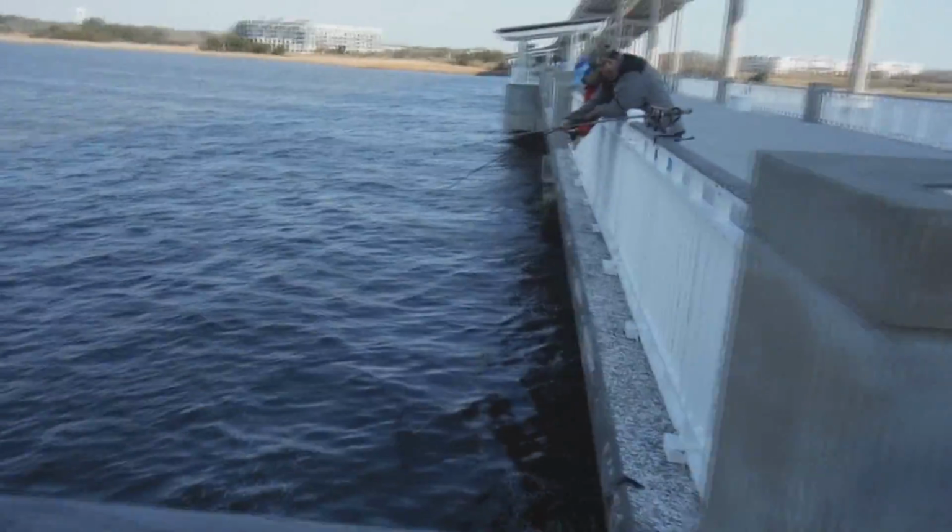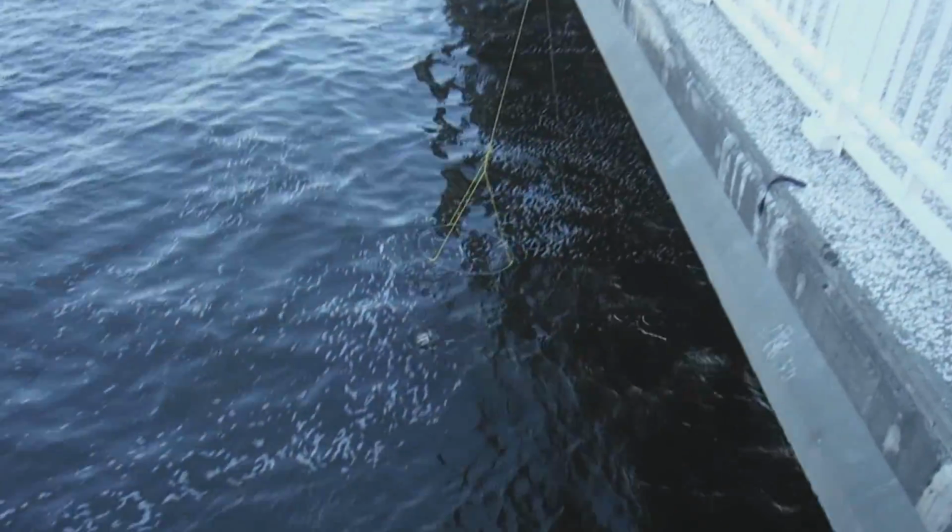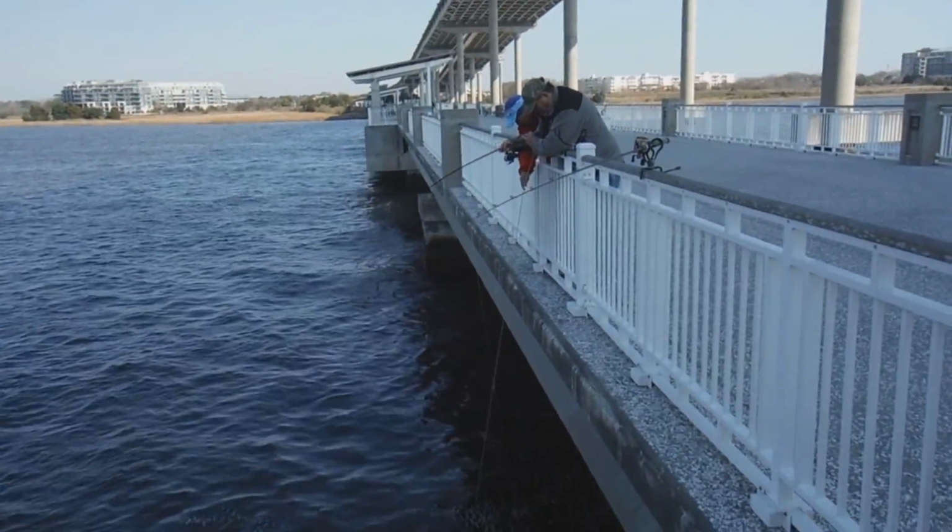Not all the time, you know. Got some fishing to be done, but sometimes we'll all goof off a little bit, dance around. Hey, it's a little bit of fun out here at the Mount Pleasant Pier when you want it to be. But let's get back to some fishing here.